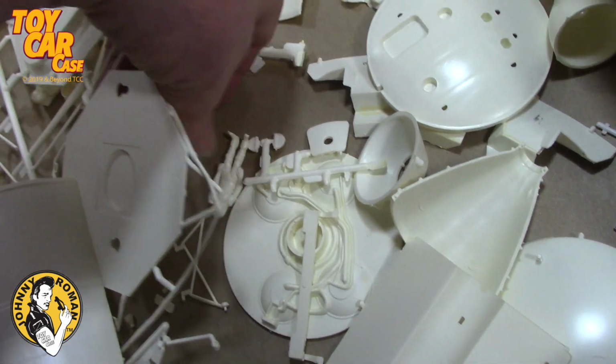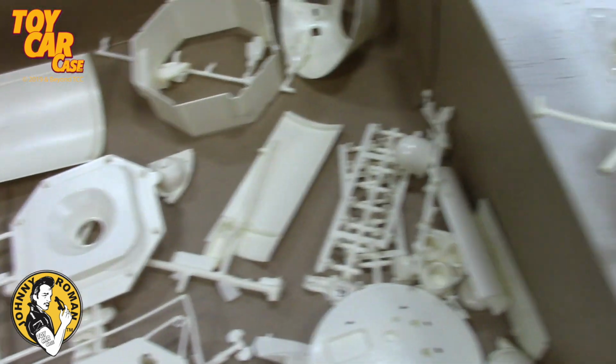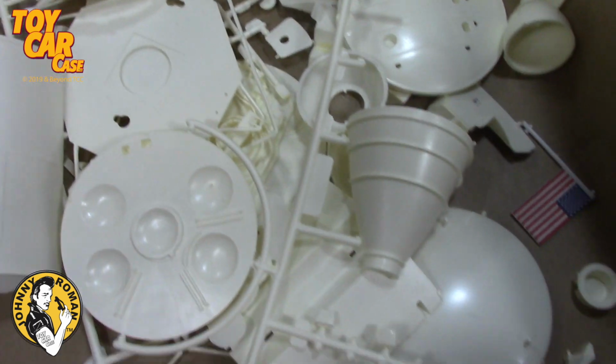So, what do you think? Actual landing or not? Big controversy. Big back and forth on that. This is a pretty sweet kit though. I'm going to take a look at the instructions.